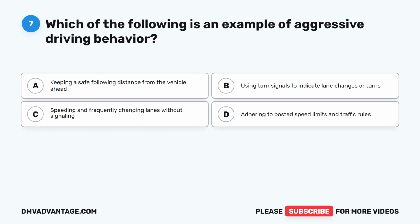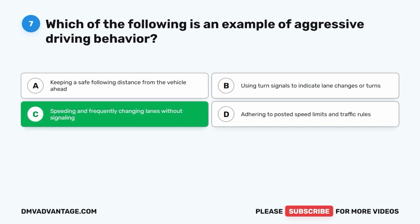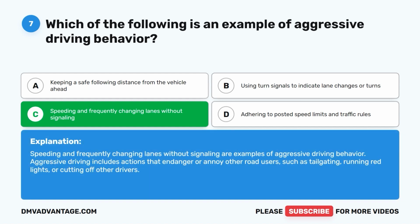Speeding and frequently changing lanes without signaling. D. Adhering to posted speed limits and traffic rules. The correct answer is C. Speeding and frequently changing lanes without signaling are examples of aggressive driving behavior. Aggressive driving includes actions that endanger or annoy other road users, such as tailgating, running red lights, or cutting off other drivers.